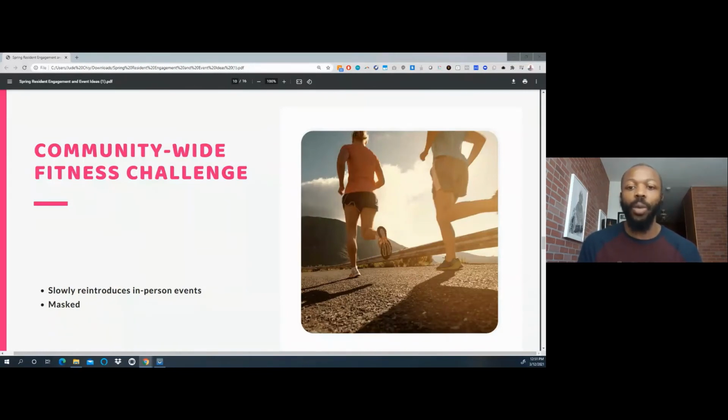So you could say, we want to reach 1 million steps. And then every resident contributes to that. So there's a tally board or something else where residents add the number of steps that they took every day. And then if the whole building meets the goal, then you can offer some type of prize, like a fun community prize. So just a fun way to, again, make residents feel like they are in all of this together. And then it also allows them to earn a prize.